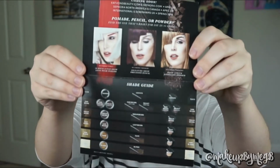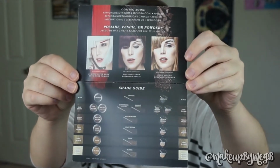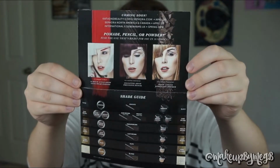These are the 24-Hour Super Brow longwear pomade, Signature Brow Precision pencil, and Brow Struck Dimension powder. Here it gives you a guide with your hair color and what shade you should get in each of the products. My only issue with this is that they do not cater to natural redheads. And I've seen that as a complaint with brow products across the board. They have shades for medium and light blonde, dark blonde, light brown, medium brown, dark brown, and black.